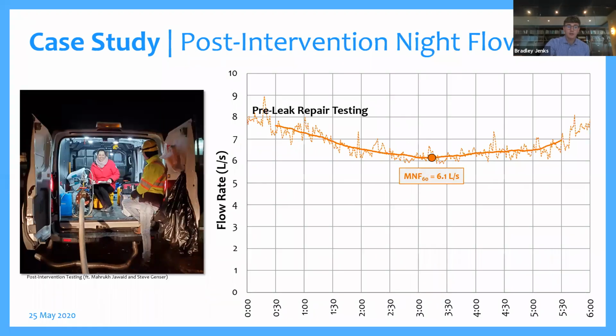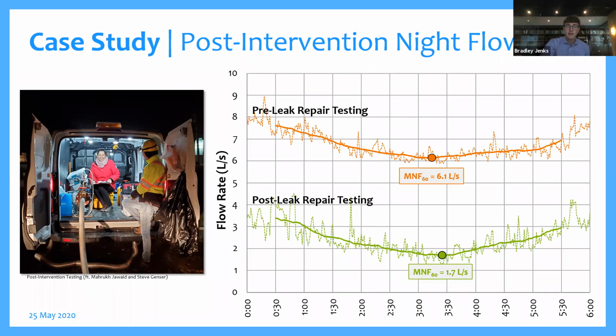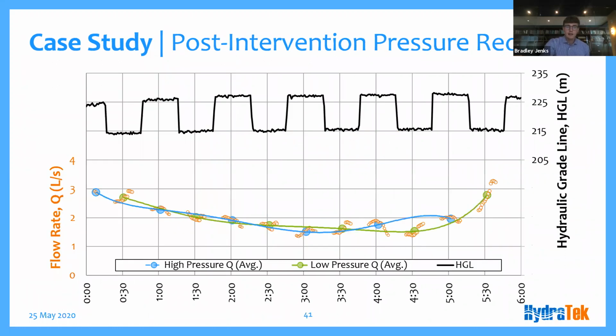And so we were sent out again to verify the leakage reduction, or the recovered leakage, as a result of the repair. You can see here the orange plot is from initial testing, and then in green was the post-repair testing. And so the flow profile being quite a bit lower, of around 4.5 liters per second as it relates to that minimum night flow value. When we did pressure reduction testing again, we can see the same decrease in pressure across the system, and the flow profiles of both the high and low pressure intertwined and didn't show any material benefit as it related to direct leakage reduction or inflow reduction to the system.